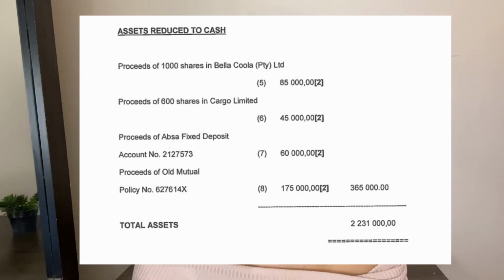So on the assets reduced to cash part, that's where you will put your shares. That's where you will put money that the deceased had in their bank account. Then you also write the various bank accounts. Sometimes they'll give you a whole lot of bank accounts. So just write all of that down because you'll get marks for it.